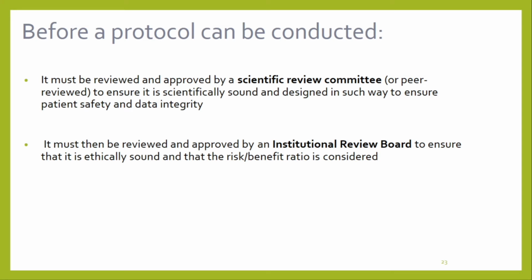So before a protocol can be conducted, it must be reviewed and approved by a scientific review committee or peer reviewed to ensure it's scientifically sound, okay? It must then be reviewed and approved by an IRB to ensure that it's ethically sound.